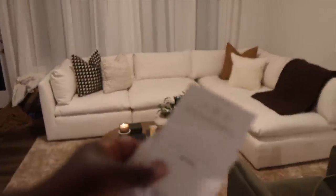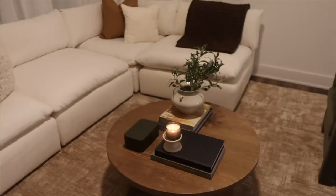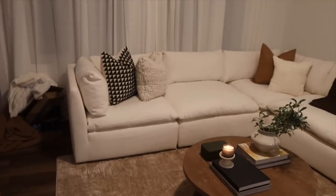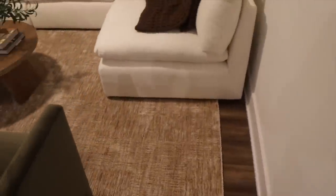I just had to dig in the trash to get this, but that's going back. But I like everything else. I think I'm going to end up going to Target and getting one of those wooden baskets and sitting it over here with the throws. I think that'll be cute.